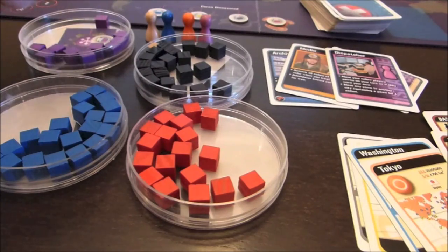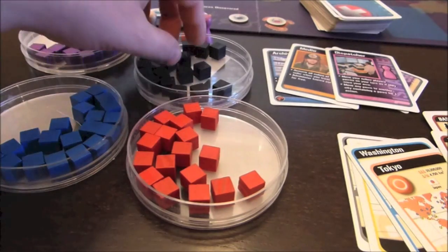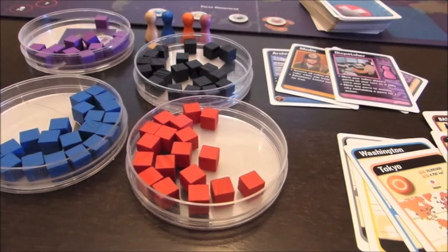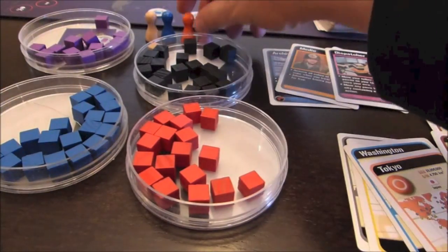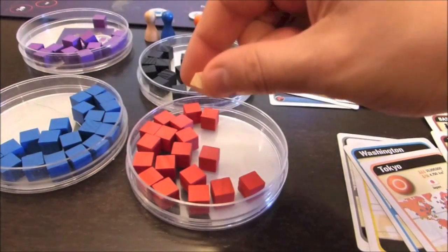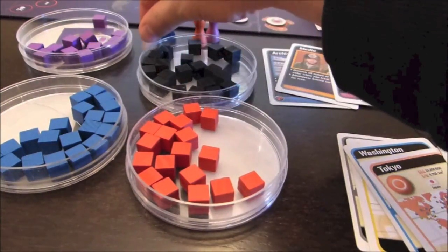I do wish that you had more than just basic cubes, a pretty standard component for Euro games. I wish that maybe they'd personalize them and carve them, made them look a little bit different, but they certainly get the job done. Now you also have little wooden characters that you start the game with, and you will have little research stations which you'll place around the world as well.